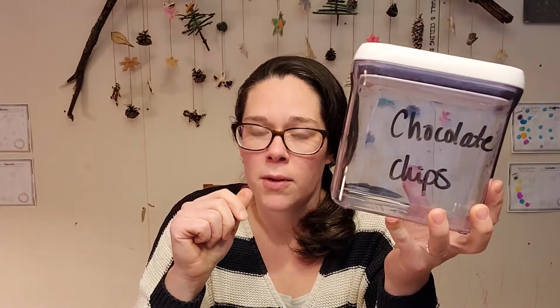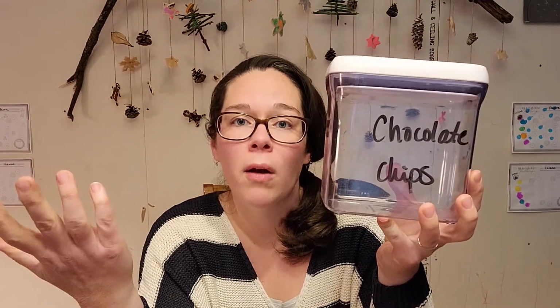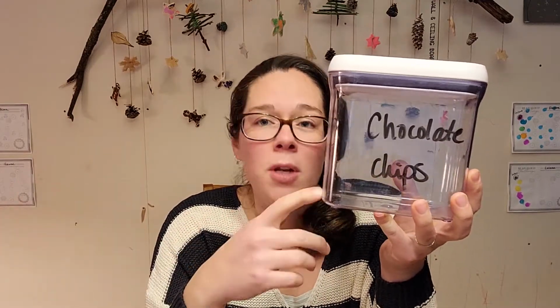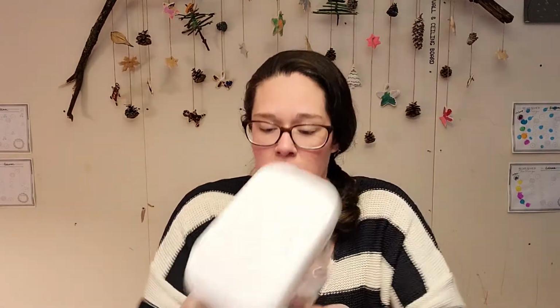Maybe it's something that you don't buy all of the time, right? Or maybe it's something you start buying more of, and you need a bigger container. Look how easy it is. Look at, no more chocolate chips. Maybe now this one is going to be tea.